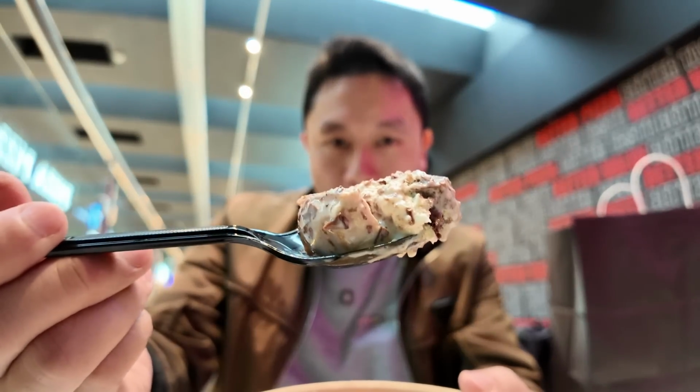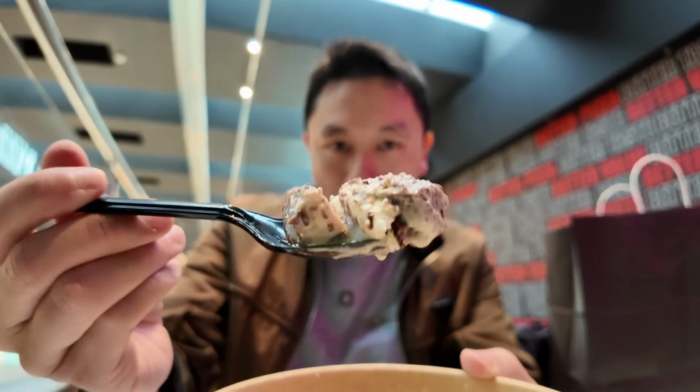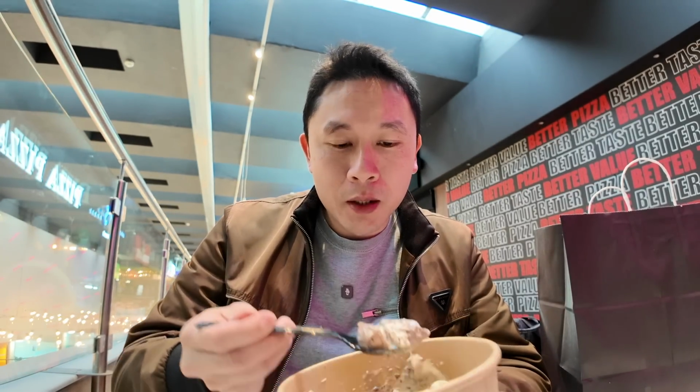So this one does come with some Kinder Bueno on top. So I think I need to do a combo bite with everything on it. The Kinder Bueno, the cake, the cream, and maybe some extra condensed milk. Here it goes.